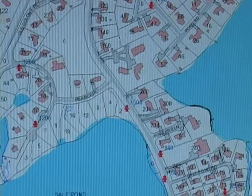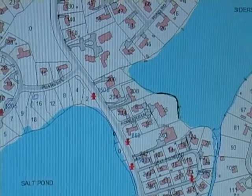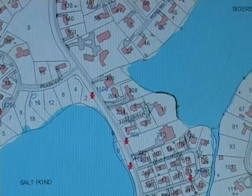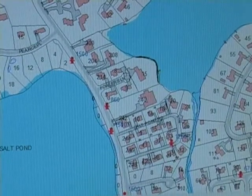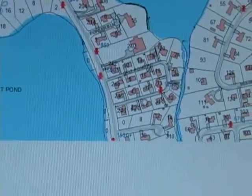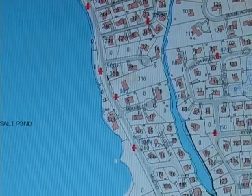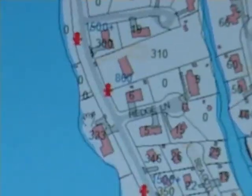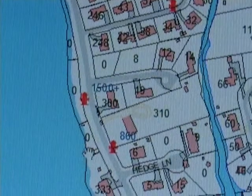And as we move down Mill, the first road we come to is Fowler's Lane. And then we come to Salt Pond Road here. This is a loop road. Now we'll just move the map up a little bit and work our way down. Next road we come to is, I believe, Herring Pond Lane. Whoop, we got a little out of focus there. There we go. Alright, this is Herring Pond Lane here.